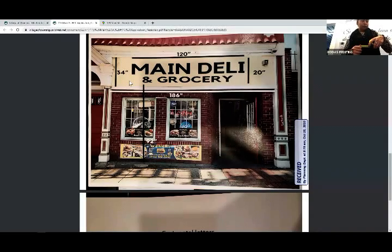So I have a question. Is this in the rendering? This is the exact font of the letters for the sign? Yes. Okay. If there are any suggestions that you think we can change, I'm sure we can certainly do that. Do you have a sample of any letter from the alphabet in that font? Let me check.